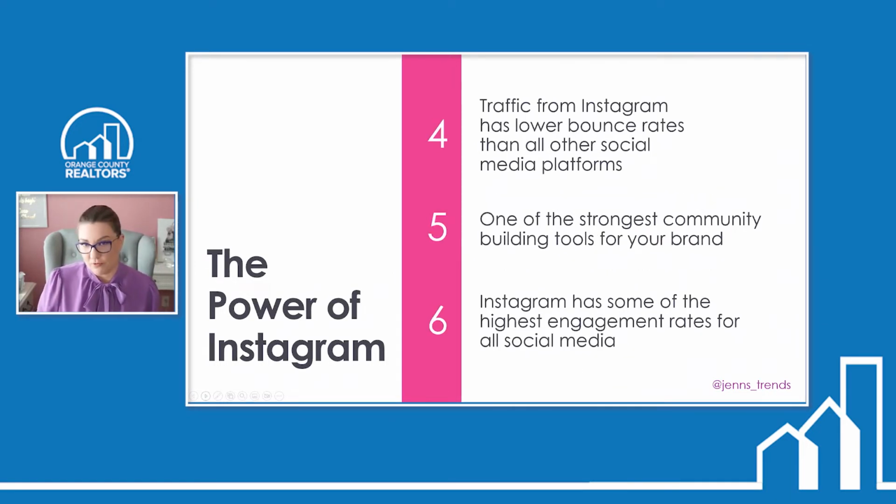One of my favorite reasons for loving Instagram for business of any size or any type, any industry, but also in the real estate space, is that traffic from Instagram has the lowest bounce rate of all social media. So when it comes to a bounce rate, that is when someone comes to your website and they immediately leave. High bounce rates are bad.